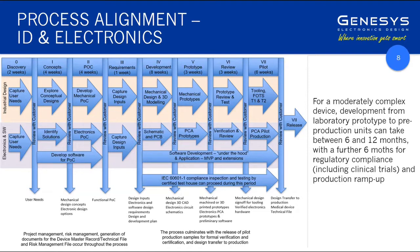So having got those deliverables from that capturing of design inputs approved and everyone in agreement, we can then launch into the development. So the electronics pathway follows circuit schematic capture for the circuit board, followed by prototyping of the PCB. Printed circuit assembly is the printed circuit board with the components attached to it.